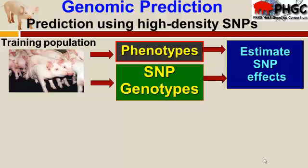And then use those to estimate the effects of not just the big effects, but all the effects, all SNPs, using genomic prediction methodology, using some sophisticated statistical methods, getting effects not just for the significant ones, but for all SNPs across the genome. So every SNP that you genotype, you get an estimate of its effect, and it's properly treated statistically so that we deal with the uncertainty that is associated with those estimates.